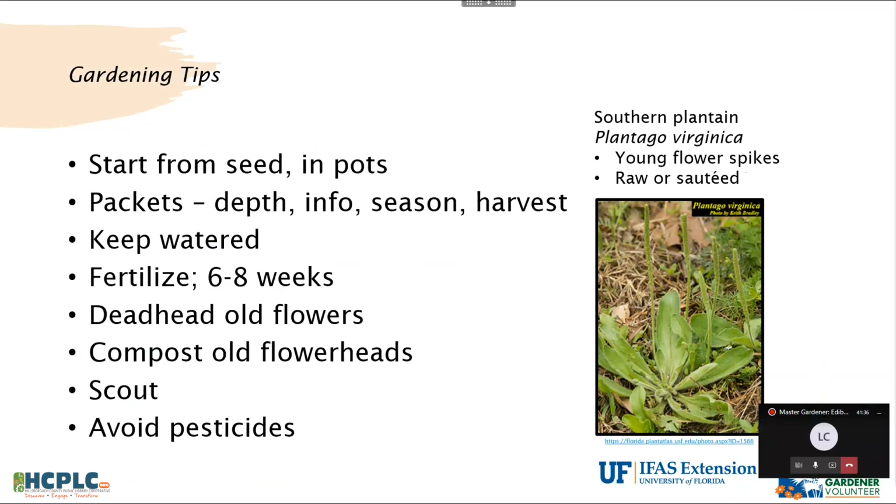Fertilize your plants every few weeks. That will keep them growing. And of course, if you're deadheading old spent flowers, you could compost those flower heads and hopefully get a continual succession of bloom that you can enjoy. Then avoid pesticides if possible. Or if you have to use a pesticide, make sure it's labeled for use on edible crops.